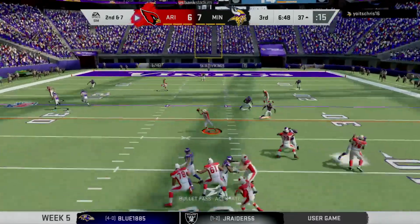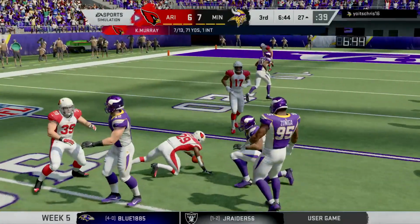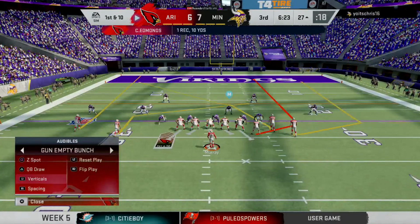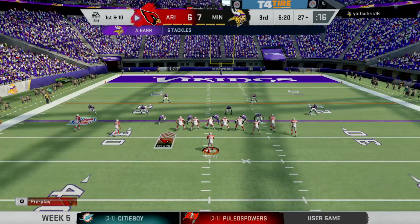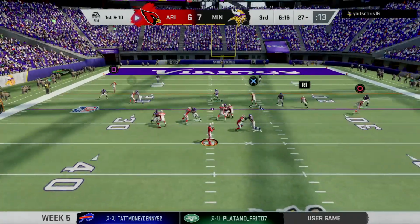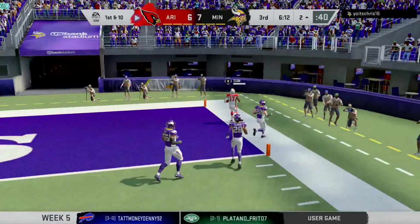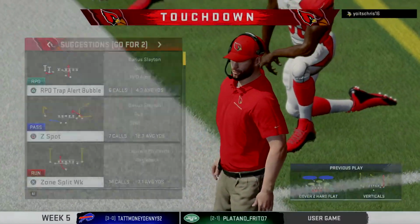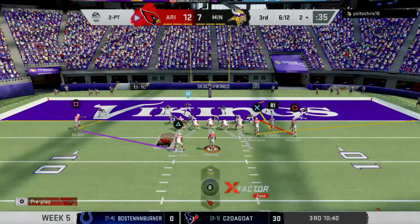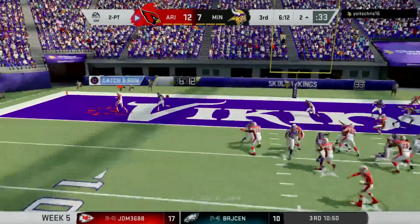Throwing again on second down. Murray, this one complete to the running back, Chase Edmonds. And this is going to turn into another first down as the tackle is made at the Vikings' 27-yard line. Murray now on first down. And he'll take this one in for the Arizona touchdown. Hakeem Butler, his first touchdown on the year. And the Cardinals have retaken the lead.